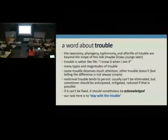So just a word about trouble. The phylogeny, taxonomy, taphonomy, and afterlives of trouble. That's something I wish I could take the time to define and diagram for you, but maybe in the Drake Lounge later on. Give me a napkin and a magic marker and we'll go. But for the moment, I'm just going to say trouble is kind of like life. I know it when I see it. Kelly has a much better set of definitions, but I'm just going to go with that one. There are lots of different types and magnitudes of trouble, obviously. Some deserves a lot of attention, others, meh, who cares? But telling the difference is not always simple.